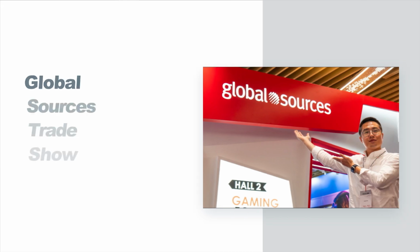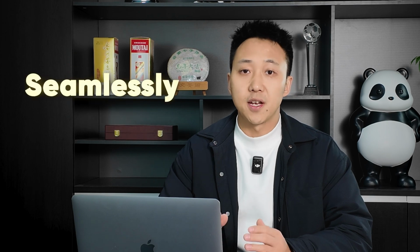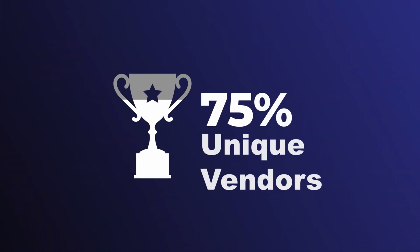The second event I want to highlight is the Global Sources Trade Show. This is where factory owners and suppliers from around the world gather twice a year, and unlike the Canton Fair, the Global Sources Trade Show is held in Hong Kong, conveniently scheduled just before the Canton Fair. This timing allows you to attend both events during the same trip seamlessly. And the Global Sources Trade Show isn't as large as the Canton Fair, but it attracts a significant number of unique vendors.